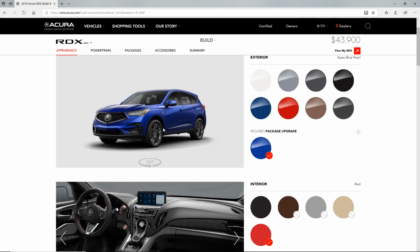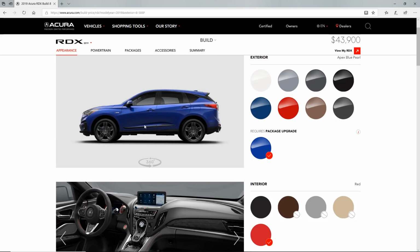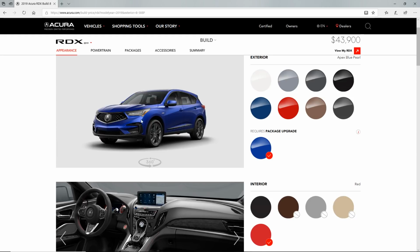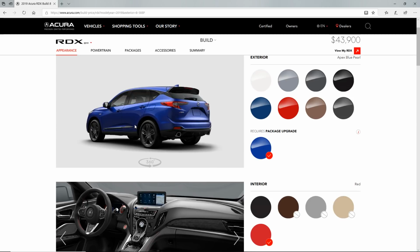So what you do is you just click on the little image here and you rotate the RDX, and as you can see here, it's got the gunmetal wheels, it's got the badging. It's got some other upgrades. The front bumper is quite a bit different from the regular model. Less chrome, more matte black and black accents throughout. Same with the grille here. That looks really nice. It also has the LED headlights.